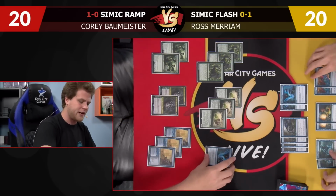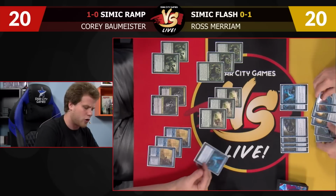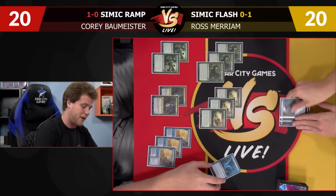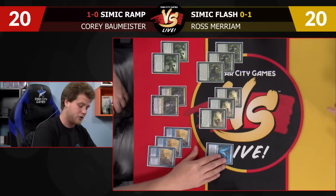And then I'm bringing in Disdainful Stroke here to deal with some of the four drops you have, because you do save them for my turn, so it doesn't matter if I hold up mana for them. Most of the time, I'm going to get to use them if I want.